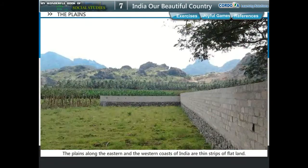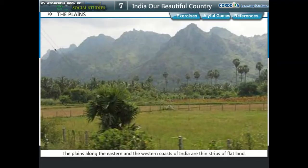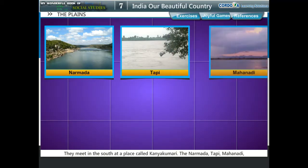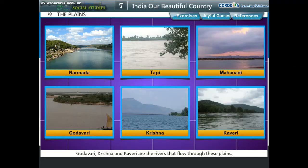The plains along the eastern and western coasts of India are thin strips of flat land. They meet in the south at a place called Kanyakumari. The Narmada, Tapi, Mahanadi, Godavari, Krishna, and Kaveri are the rivers that flow through these plains. Then they fall into the sea.